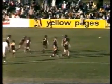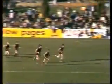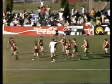Ball's handballed out again, back towards Harrison. He can't take it. It's a bit of a fumble at the moment. People are trying to knock it on rather than take possession. And finally, Dimitri puts it onto his boot and kicks it up to that half-forward line for his team. Glenelg handballing the ball away. A lovely pick-up there by the Glenelg player in Moroney. Well done, young man. It was a beautiful take, and he ran onto his leg.